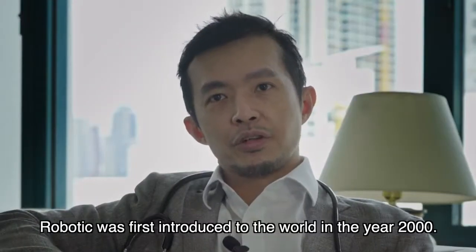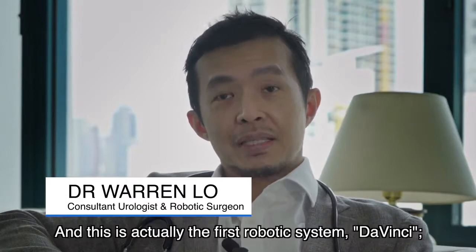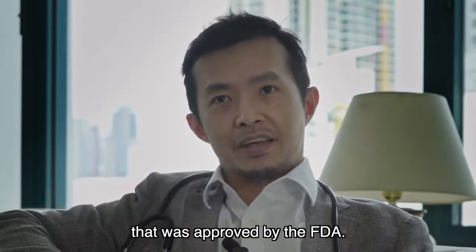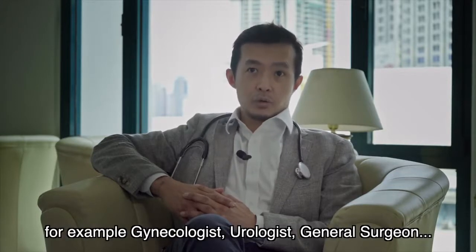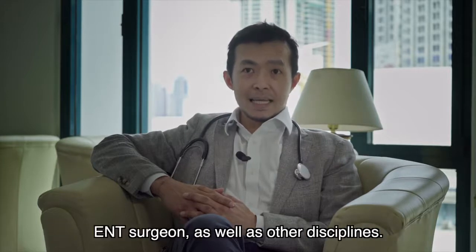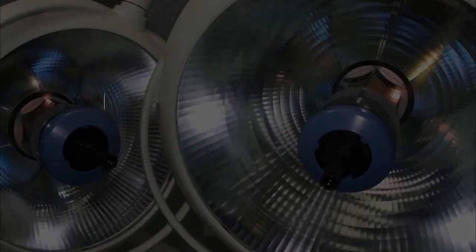Well, robotic surgery was first introduced to the world in the year 2000, and the first robotic system, the Da Vinci, was approved by the FDA. Now, it's been widely employed by different disciplines, for example, gynecologists, urologists, general surgeons, ENT surgeons, as well as other disciplines.